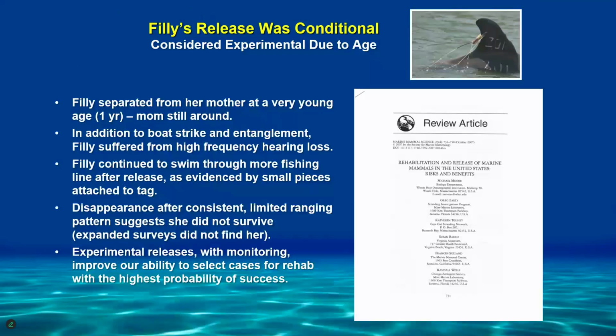Her release was conditional because she was at such a young age. It's really unusual for mothers and calves to separate when the calf is only a year old, especially when the mom is still around. In addition to the boat strike and the entanglement, she had boat strike wounds that had the entanglement caught in it. In addition to that, she suffered from high-frequency hearing loss.